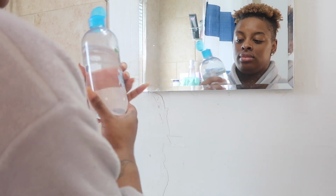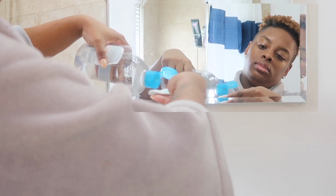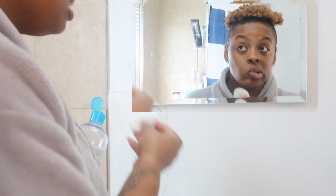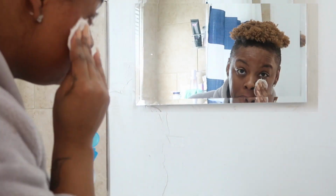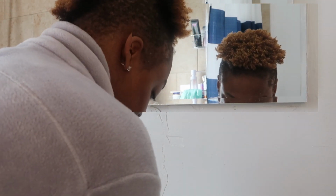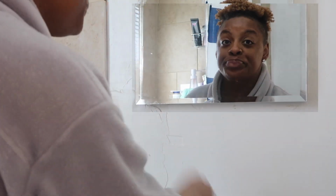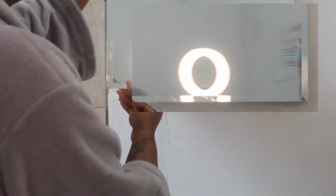And the first thing I use to wipe all over my face is my Garnier cleansing water. Now I'm washing my hands before I get ready to put my hands right back on my face. I'm being extra careful. Splash some water back on my face so it won't be dry when I put my cleanser on it.